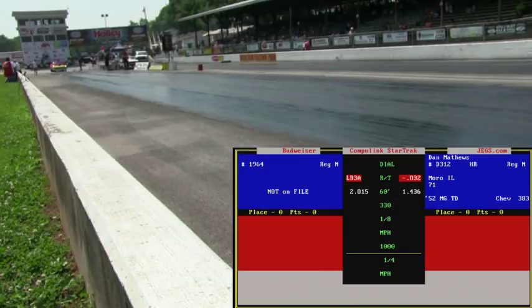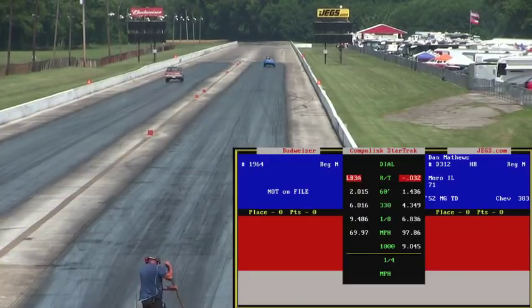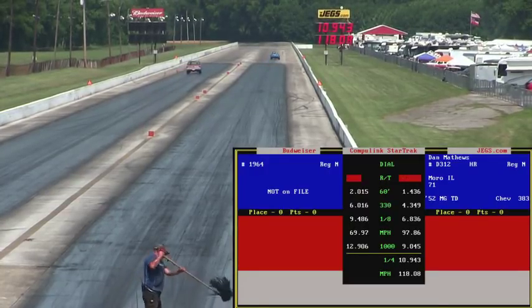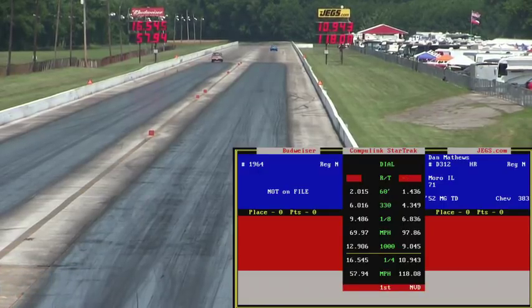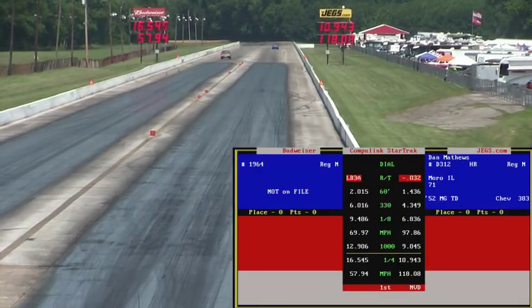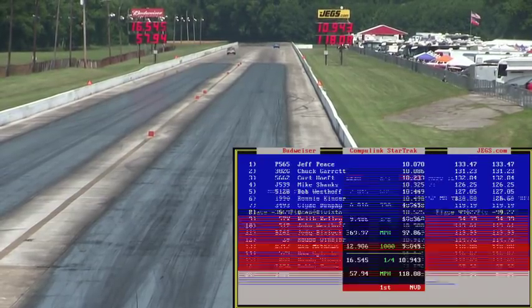Double reds, they both leave early. As a matter of fact, the left lane, the Fairlane left so early, the tree didn't get activated yet. He will get a time. The MG goes 10.94 to 118 miles an hour. The Fairlane is 54 at 57. He now has slow ET of the day.